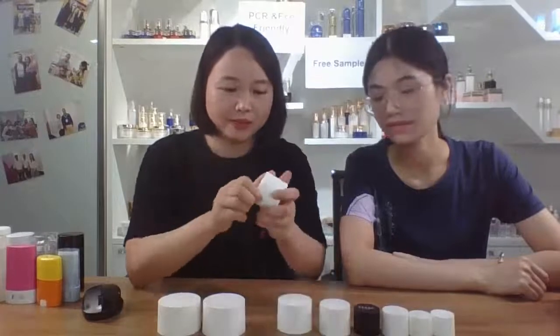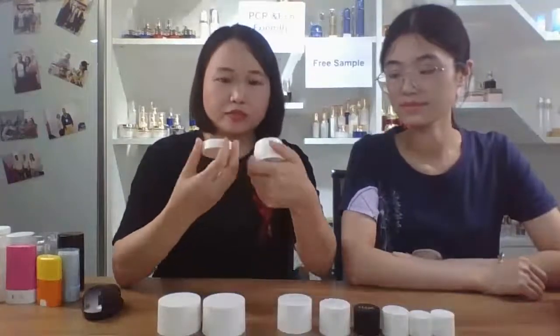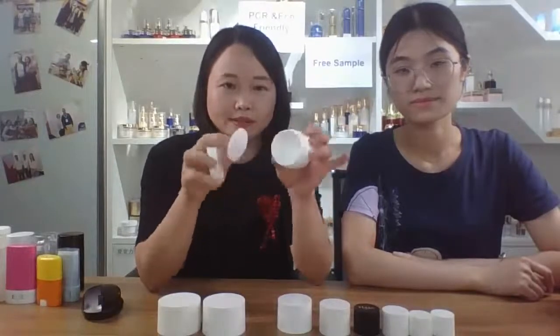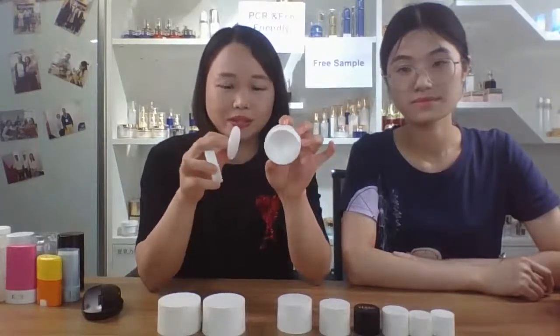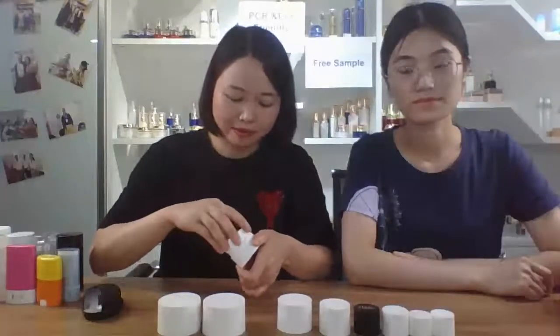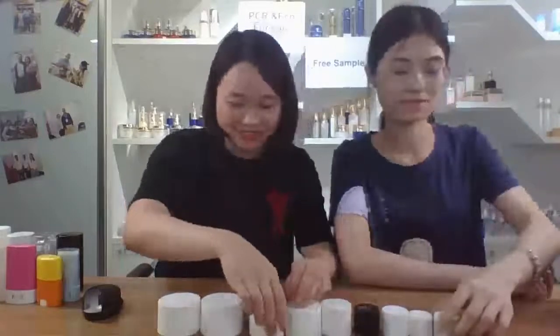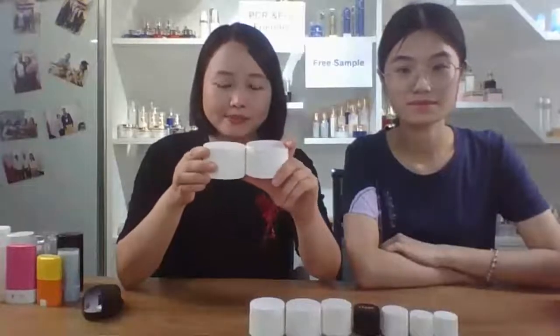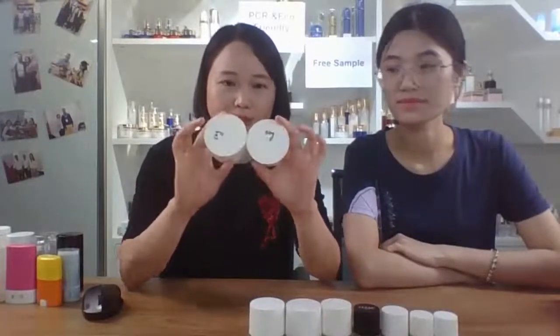I open it to show you the inside. This one also has a liner. Those two jars are 15 grams. This is 50 grams, the big one.